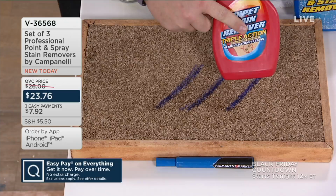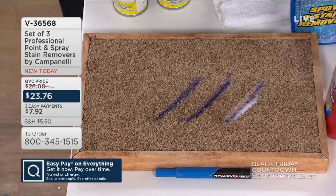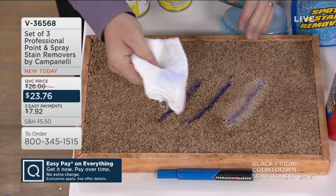So the whole idea is, while on my hands and knees, you can see that it's very soapy. I have to get the brush. Right, I have to scrub, then I have to kind of blot. But all the while, you can see that the stain is still there. So I'm getting a little bit of it, but there's the frustration: the stain is still there.